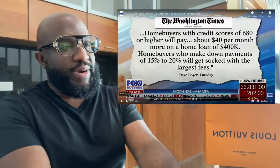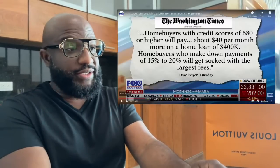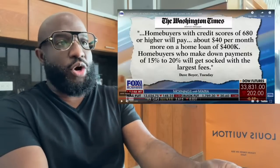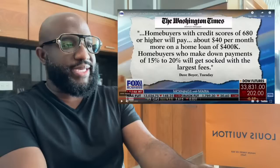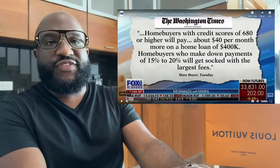Let's read this. Home buyers with a credit score of 680 or higher, which isn't even crazy, that's just okay, will pay about $40 per month more on a home loan of $400,000. Home buyers who make down payments of 15 to 20% will get socked with the largest fees.